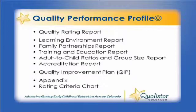We do have some criteria rating charts here. Probably not enough for everyone. If you would like one, just let us know and we can definitely send you one of those. But we could pass those around for you to take a look at if you have any questions specifically about the different components and how they're scored.